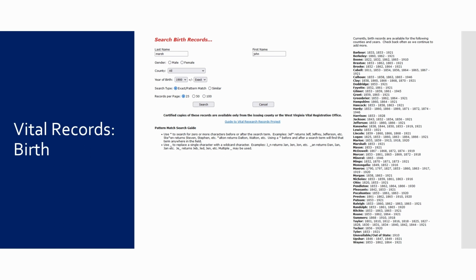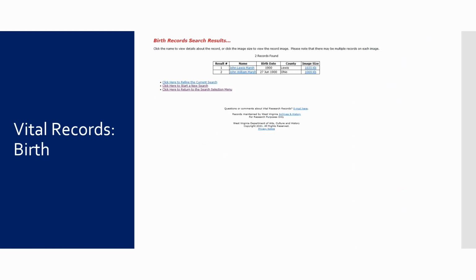On this page, I searched for a relative, a second great uncle. I entered his first name and last name, John Marsh, and I entered the year of birth. I put it as 1900 and put that as exact. But if you're not sure, you can do plus or minus a couple of years. I came up with two results, and my relative is the one that's second on the list there.